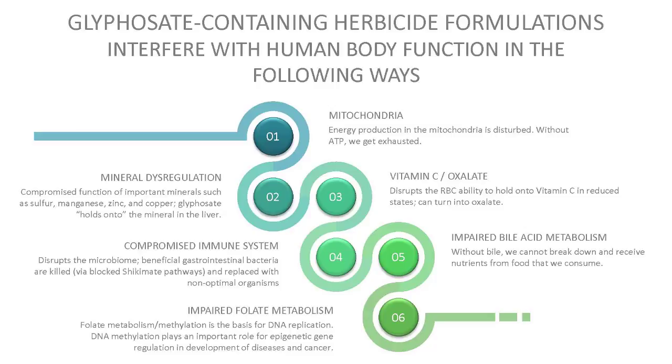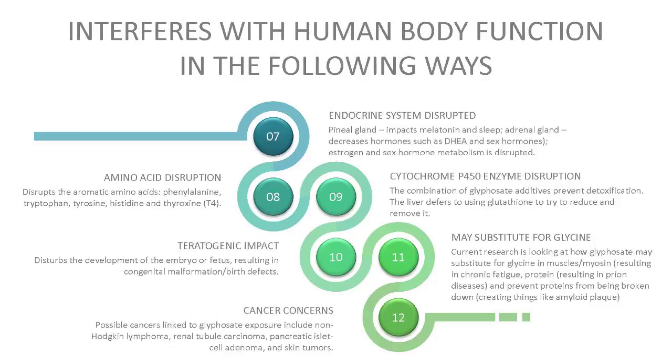Folate or folic acid metabolism is disturbed. Folate metabolism and methylation is the basis for DNA replication. DNA methylation plays an important role for epigenetic gene regulation in development of diseases and cancer. Endocrine systems are disrupted. The pineal gland, which impacts melatonin and sleep, the adrenal gland, which decreases hormones such as DHEA and sex hormones, and estrogen and other sex hormone metabolism is therefore disrupted. It disrupts the aromatic amino acids such as phenylalanine, tyrosine, tryptophan, histidine, and thyroxine, which is T4.